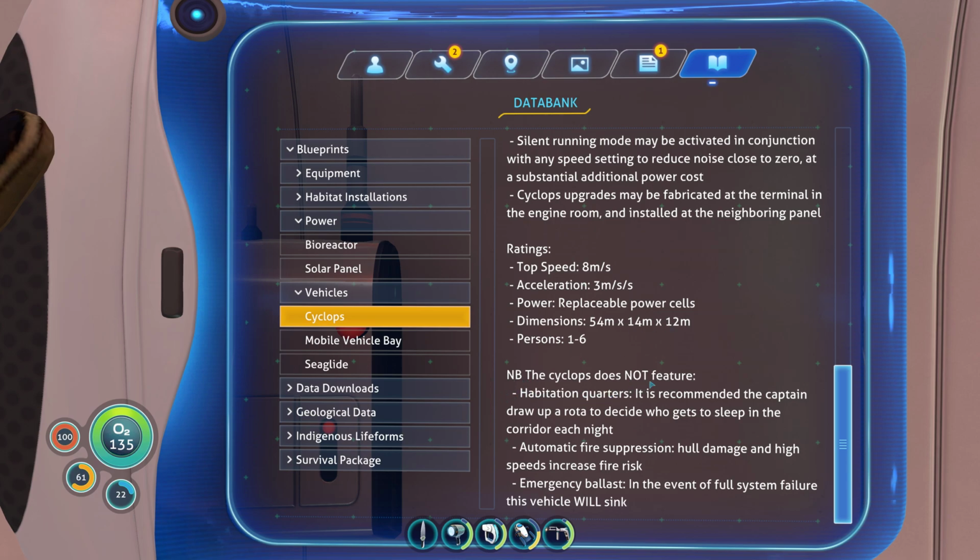The Cyclops does not feature habitation quarters. It is recommended the captain drop a rota to decide who gets to sleep in the corridor each night. Automatic fire suppression, hull damage, and high speeds increase risk fire.